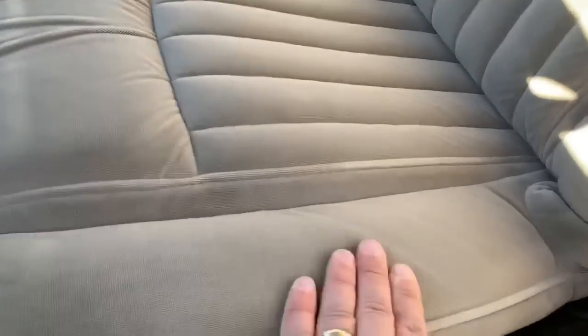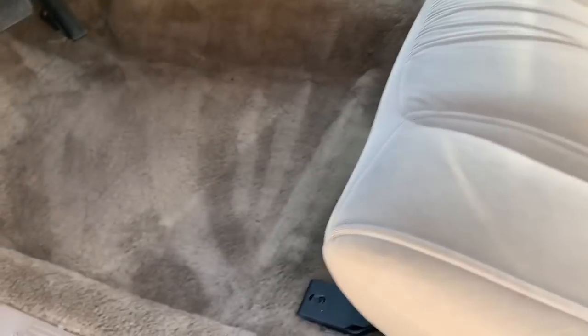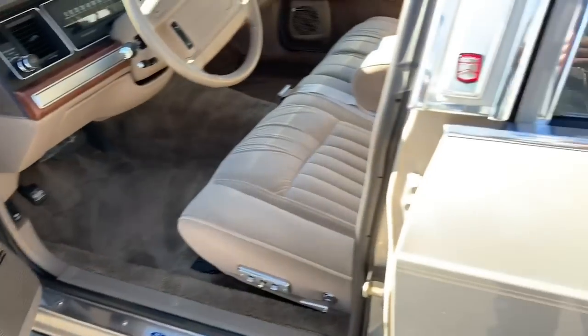See here, the cloth upholstery. These were all covered. All the seats were covered with towels. I have all the towels in the trunk. If the next owner wants them, I'm more than happy to sell them with the car and include them.